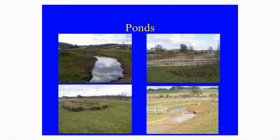Ponds. Side slopes of ponds, 1 in 3 or flatter, or step them. I don't believe in fencing around ponds. If you fence around them or put big concrete structures in them, kids jump off it. It's there to be jumped off. So I'd rather have head walls in the shape of the embankments. Use natural stone. Make it look nice.